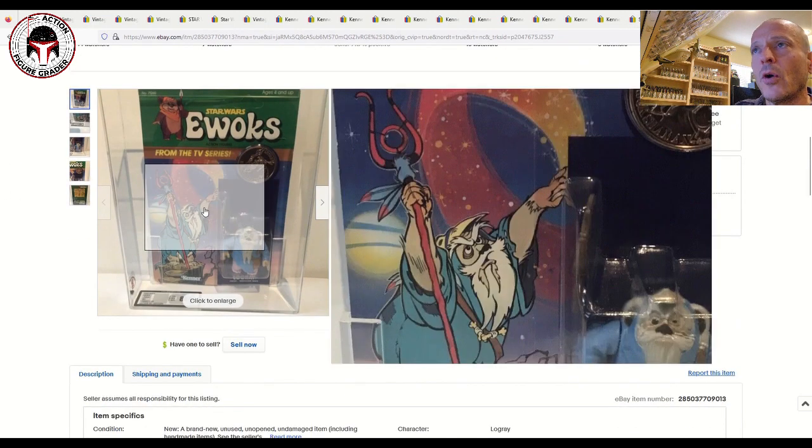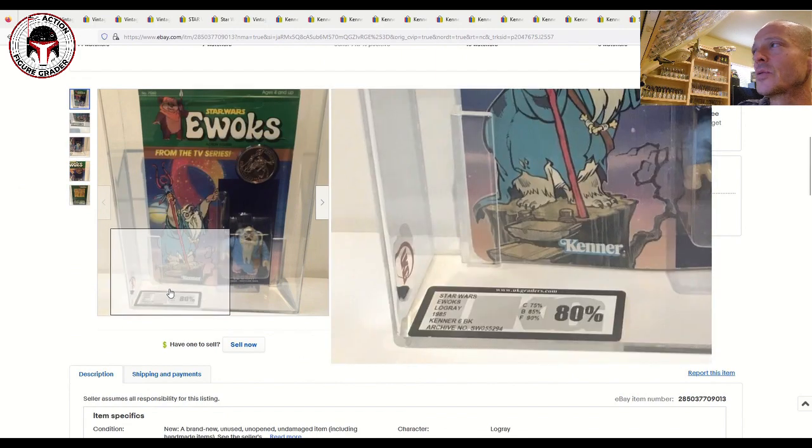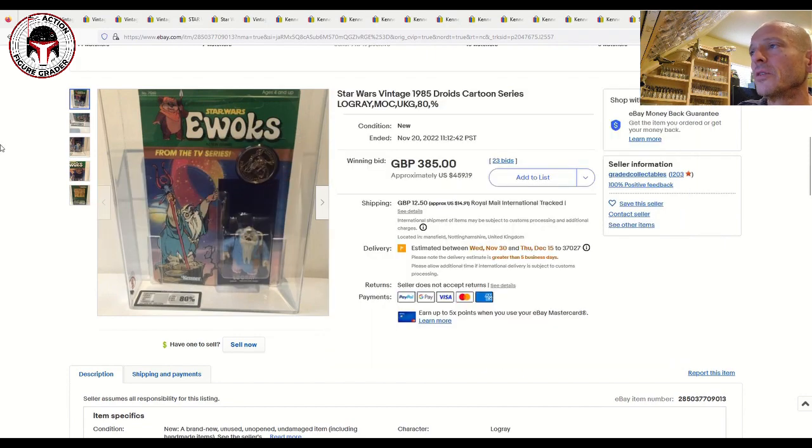And then finally, speaking of low grade, we've got a low grade on the Ewoks card. This was an unpunched example, and it was a UKG 80%. The subgrades were 75, 85, 90. This one's usually pretty expensive, and this was also a clear blister, which is nice. That one sold for 385 pounds, which equates to about 460 US dollars plus shipping. And I thought that was a great buy. 6 to 9 months ago, this was probably more like 600 to 650. So 450, 460 for that, clear blister, UKG 80%, I think that's a good buy. Really good deal on that one.